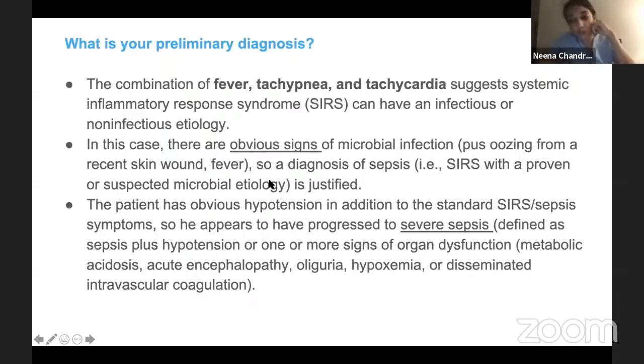Sepsis is something that we deal with all the time in the ICU. That's the bread and butter of the ICU. So he has obvious hypotension in addition to the standard sepsis SIRS criteria, so he appears to have progressed to severe sepsis at this point. So you have sepsis, severe sepsis, and septic shock. Severe sepsis is sepsis plus hypotension or one or more signs of organ dysfunction.